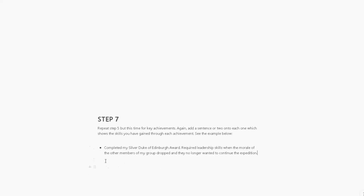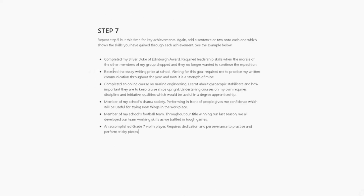Required leadership skills when the morale of the other members of my group dropped and they no longer wanted to continue the expedition. That's basically gone from you just saying you've done the Silver Duke of Edinburgh Award, which is good. However, now you're explicitly stating that you have leadership skills. So that's how you want to do it basically. And I've done the rest of them for you here, just to give you some examples of the kind of thing you can write. For example, rather than just saying you did an online course, you can talk about the things you learnt to show how your knowledge has advanced, and also that the skills required discipline and initiative, which would be useful in a degree apprenticeship.